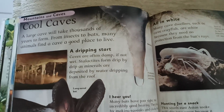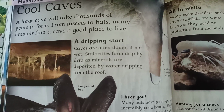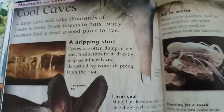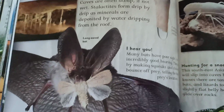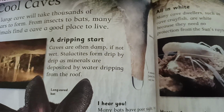In mountains and caves, next we have cool caves. A large cave will take thousands of years to form. From insects to bats, many animals find a cave a good place to live. First thing that comes to our mind when we think of caves is bat, long eared bat. Caves are often damp, if not wet.